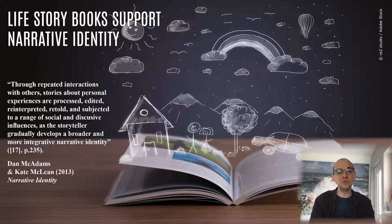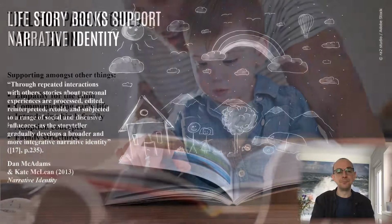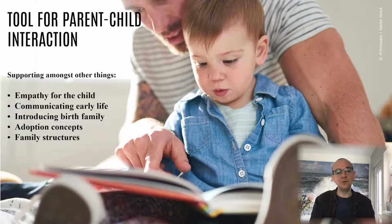And this is where life storybooks come in. Life storybooks are, in their simplest form, a tool for storing and sharing a child's early life in an accessible way. As you might expect, a life storybook generally consists of photos, illustrations, and words that provide a chronology of a child's life up to adoption. The book should provide answers to questions a child might find difficult to ask, and importantly, in our pictorial, they can become a tool for parent-child interaction that builds empathy for the child, helps the parent communicate early life, talk about birth family, and broader concepts around adoption and family structures.